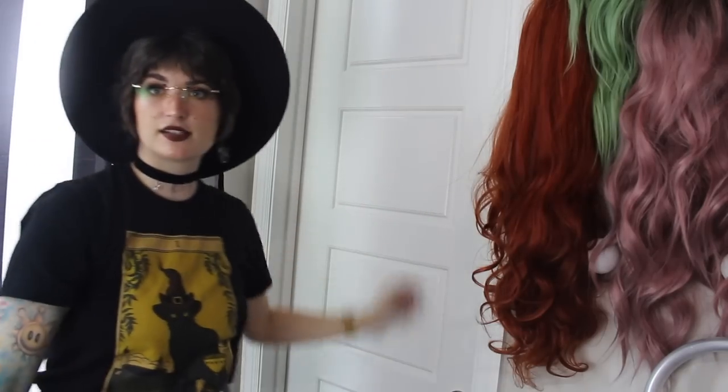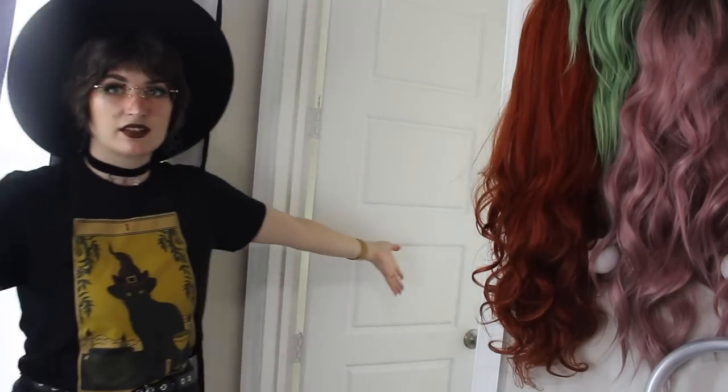All right, so moving down, my door is there. Wig wall is still here. This is just my closet. There's nothing in here, but I'll show you anyway. It's still just sort of aftermath from moving.